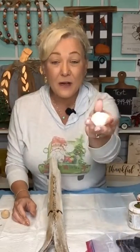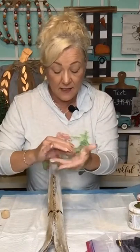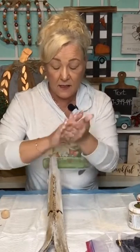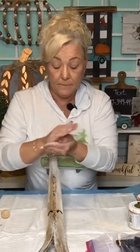So, see, the paper clay is just a lot softer. I just personally like it. It dries just the same as the air clay after usually a day or so.